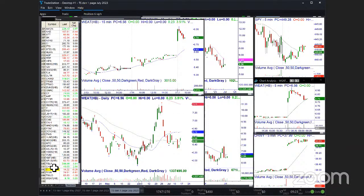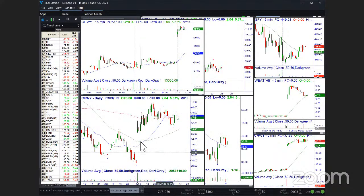And then Chewy is another one. Got an upgrade. This trades crazily, but now it's gapping up to 40 bucks. That would be a breakout from the last 3 weeks or so. And then on the weekly and monthly, I have room to go. So this would be a great 30-minute high trade.